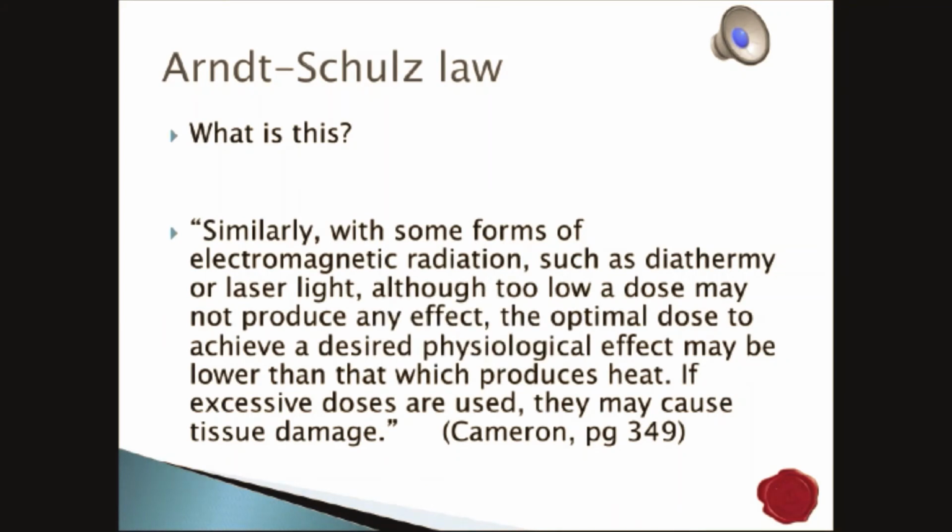So if you have a stimulus which is too strong, it can kill tissue, such as the gamma knife, which may be your desired effect. If you have a dosage which is too low, such as just a laser pointer, it's not going to cause enough. But if you have just the right therapeutic dosage, 5 to 500 milliwatts, ideally you may get the appropriate physiological effects.